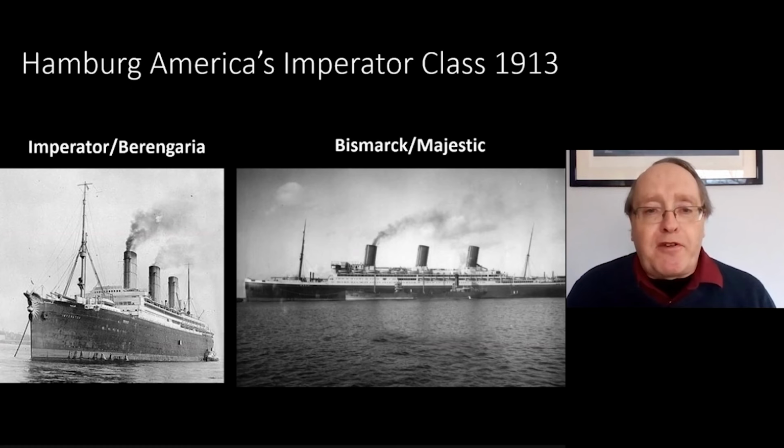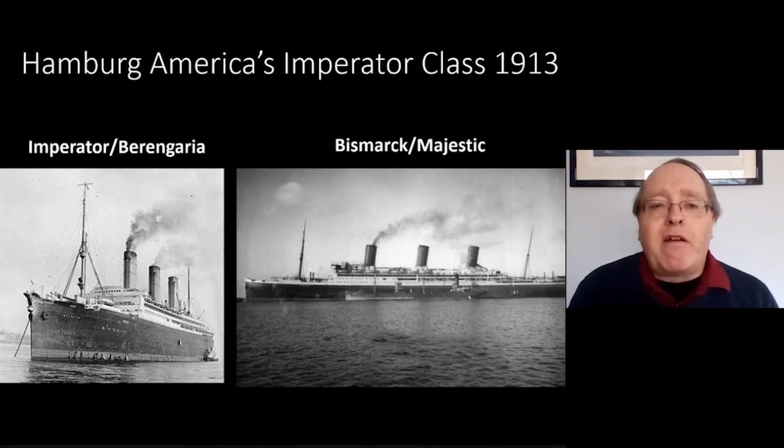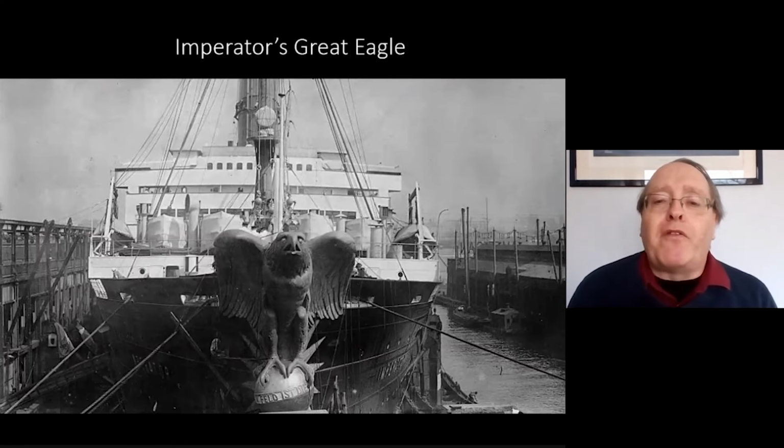So their first new ship, laid down in 1911, entered service in 1913, was the Imperator, and she eventually became the Berengaria after the First World War. The third ship was the Bismarck, which became the Majestic. And if you look at the picture there of the Berengaria or the Imperator, you can see that there's a large eagle stuck on the forward end of the ship.